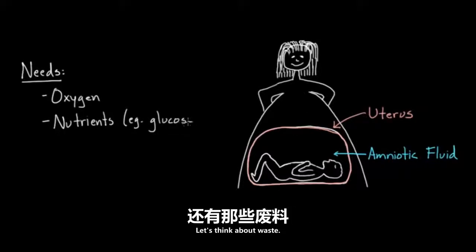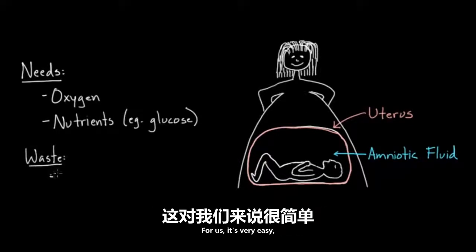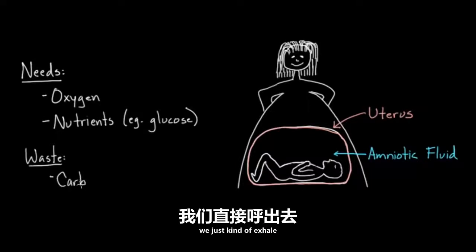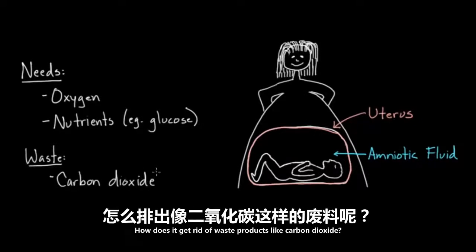How about, let's think about waste. How does it get rid of things like carbon dioxide? For us, it's very easy. We just kind of exhale or take a breath out. But how does a baby do that? If I just said that the lungs are full of fluid, how does it get rid of waste products like carbon dioxide?